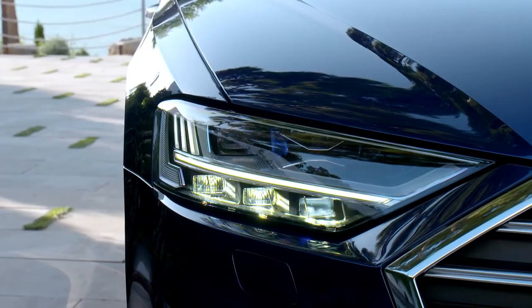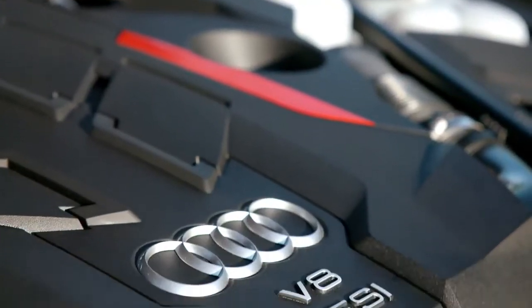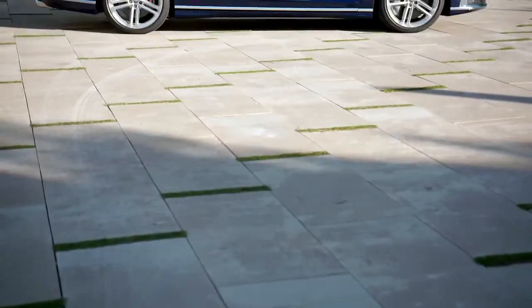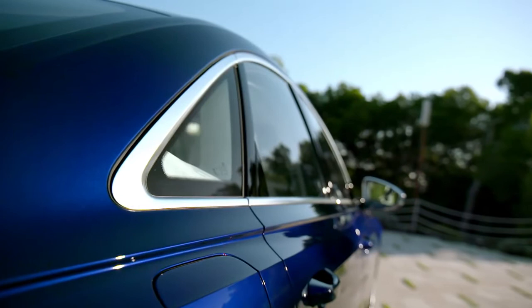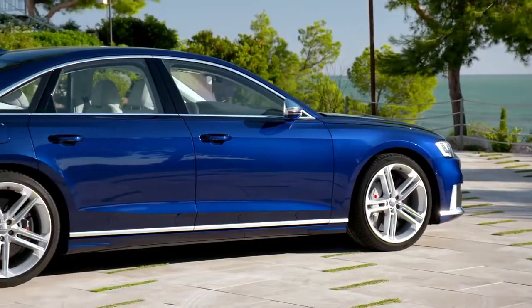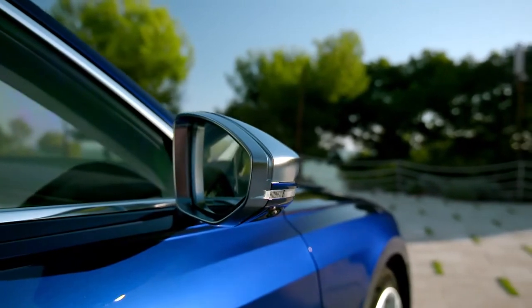The brand identity is well defined with the help of HD Matrix LED headlights with Audi laser lighting and an LED strip with OLED technology on the back. The taillights create an animation when they are on and off. It is very easy to be impressed by this equipment, which is ultimately a safe one.